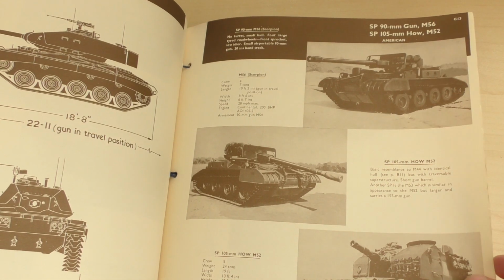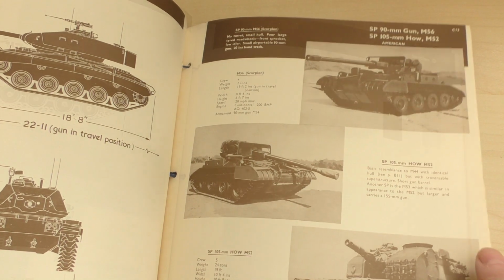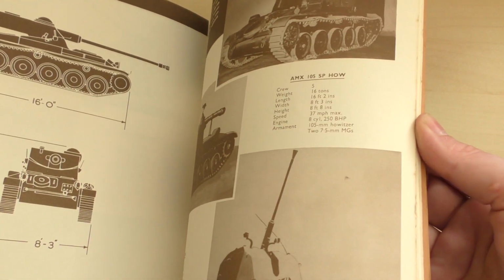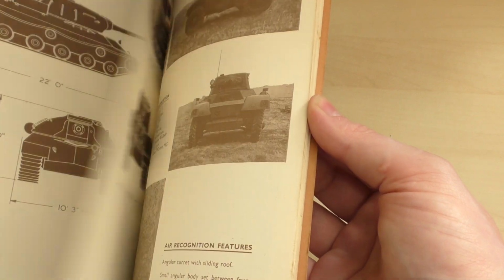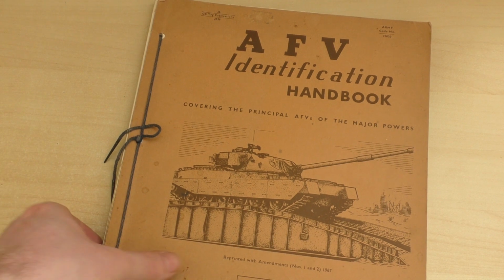Cool. An M56. So we did a video on this. That's really cool to see. Then we're into French. Various armour cars. SPG. And the AMX 30. So there we go, really cool. Can't wait to take a proper look at that and go through that in a future video. Right, let's see what else we have.